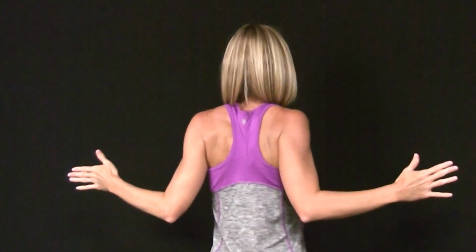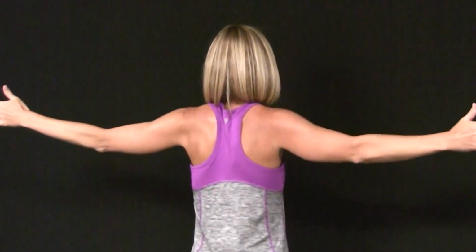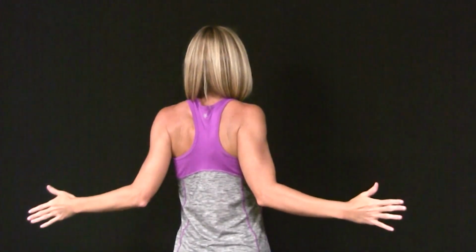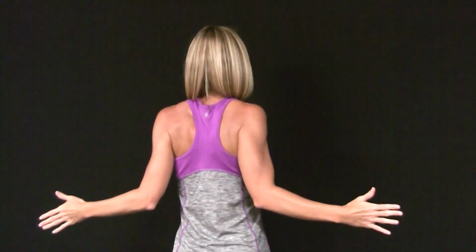Afterward, spread your arms in such a way that you are forming a T with your palms facing forward. Put your arms back again and hold for 30 seconds. Finally, go down to form an L with your elbows on the side and your fingers pointing in opposite directions. Pull your forearms back and hold out for another 30 seconds.